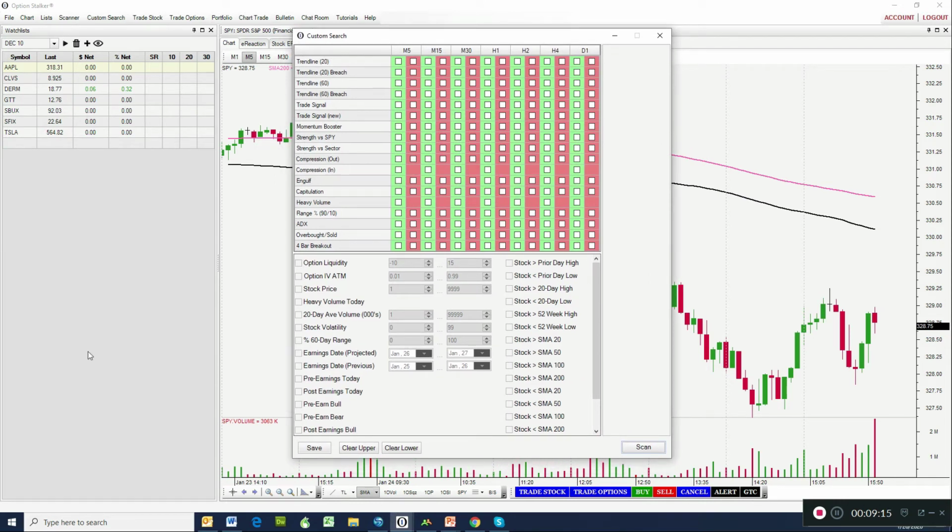So what would I want to see in a stock right now? What types of characteristics tell me that this stock wants to go higher? Well, first of all, we need good option liquidity. We're option traders by nature, so let's look for good option liquidity. A rating of 2 or higher would be good. So let's focus on the bullish side first.